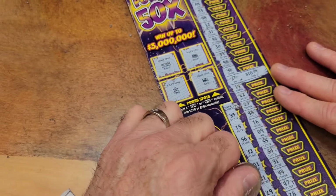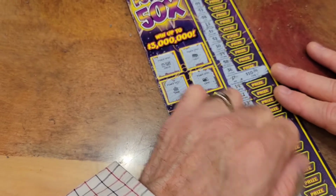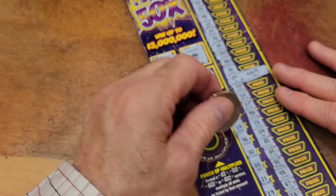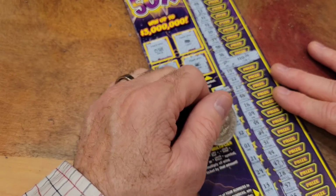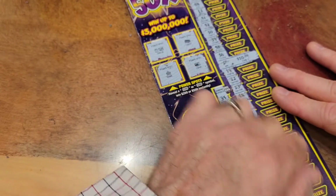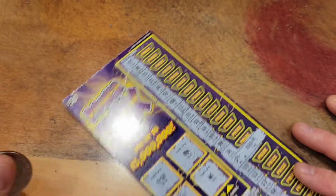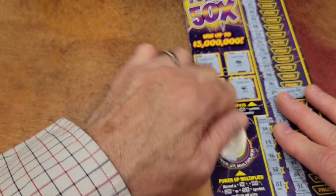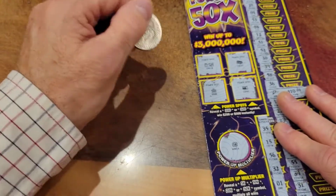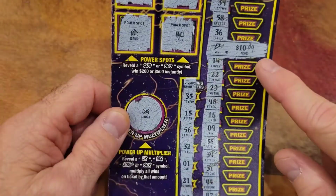28, we have 29 and 21. 57, we do not have. We have 56 and 59. 25, we do not have. 06, we do not have. Okay, so we're at $10. Let's see what the multiplier is. Five times, so that's 50 bucks. Five times 10, 50 bucks.